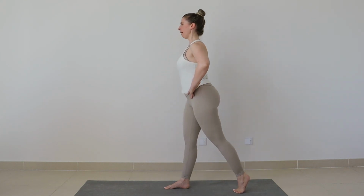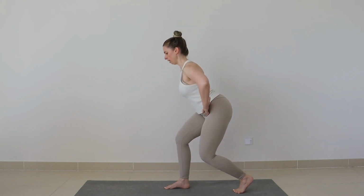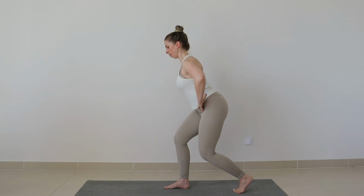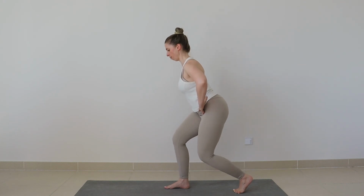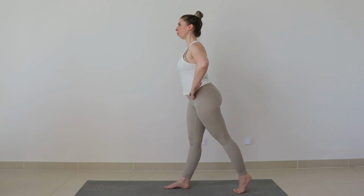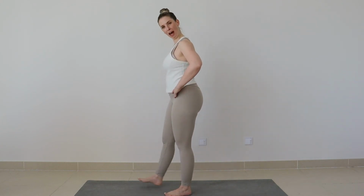Now let's come down about halfway, hold that position, feel the abs connect a little deeper and start to pulse the legs down and up. Lift the pelvic floor. Keep breathing. 5, 4, 3, 2, 1. Release back to the top. Well done. Give your legs a little bit of a shake out.